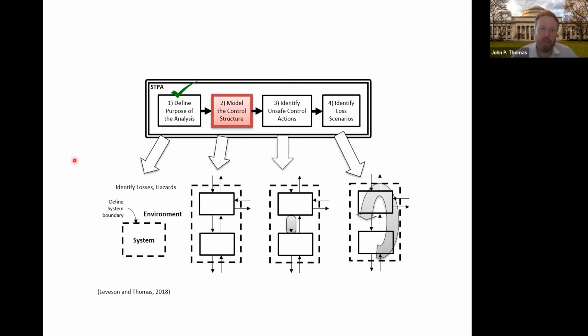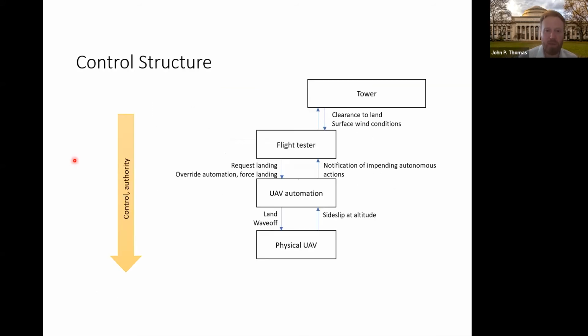Step two, create the control structure. I will give you the control structure in the interest of time here. We've got the physical UAV on the bottom. We've got the UAV automation, the fancy computer there in the middle. What can that do in terms of commands and decisions? It can land itself, and it can decide to wave off. It detects sideslip at altitude with its onboard sensors, and it uses that, of course, to estimate what it thinks the surface wind is going to be.